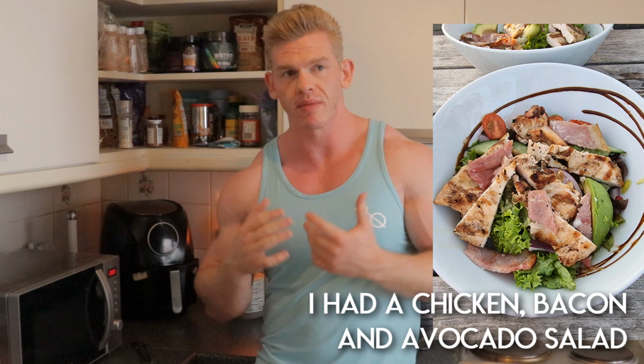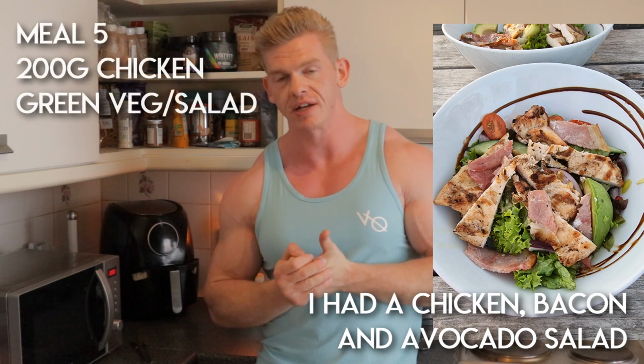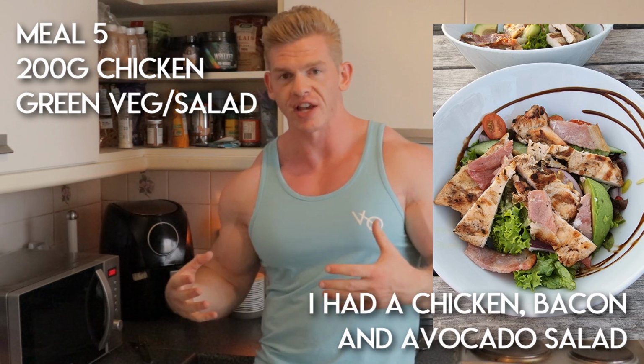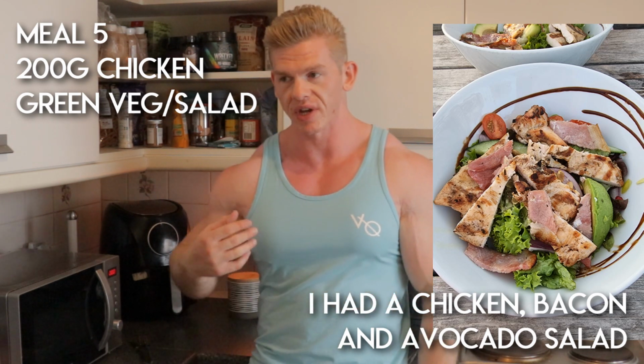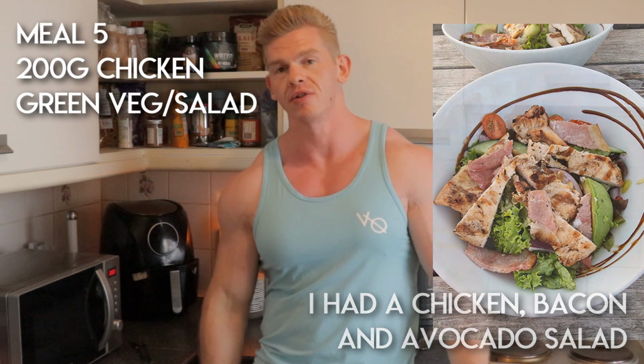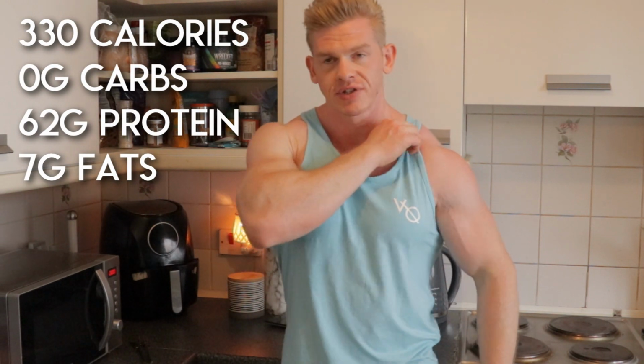So basically meal number 5 is normally 200 grams of chicken, that's cooked weight, with just a large helping of steamed green vegetables, again just to help digestion go through the day, and help push all that food through that I've eaten already. Definitely need the green vegetables, they make a big difference.